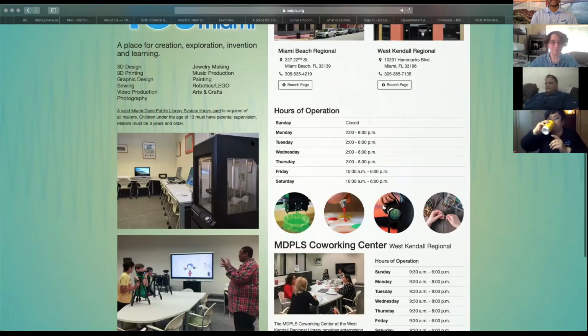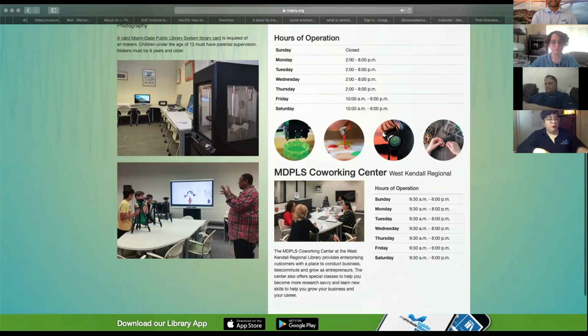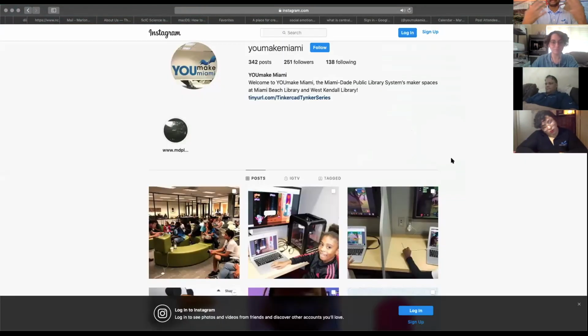But yeah, you can see inside of our spaces there, a big 3D printer and some of the stuff that we have on the desk there, the Mac computers. And there's one of our staff that used to work there, Ronald, teaching a video production class. We also have a business center right next to this tech area where we teach business classes and how to be an entrepreneur. And those are very, very popular. Of course, everything is closed right now because our libraries are closed to the public. We're doing services where we give people books at the door right now. But this is our Instagram page, You Make Miami.